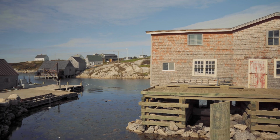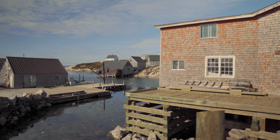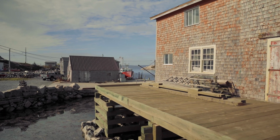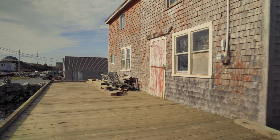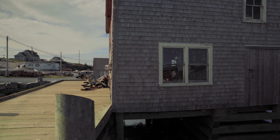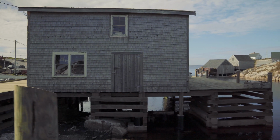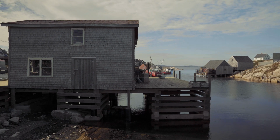When I was here last year, this building was sitting pretty precariously on its pilings, and it looks like they've really upgraded the foundation, so to speak. Gave it some new legs, nice and stable. As well as this one over here. Yeah, like seeing behind here, this whole deck is all redone. Very nice.